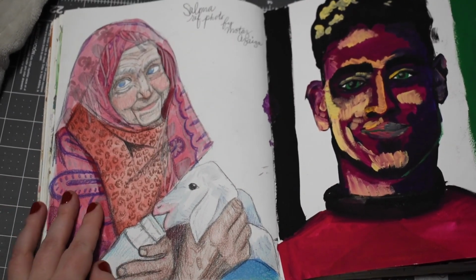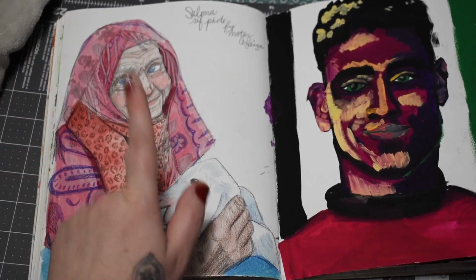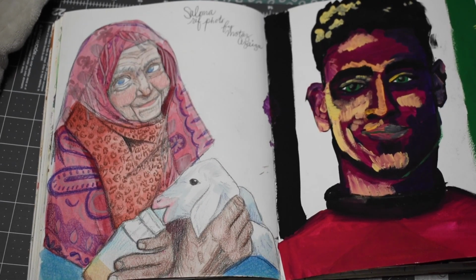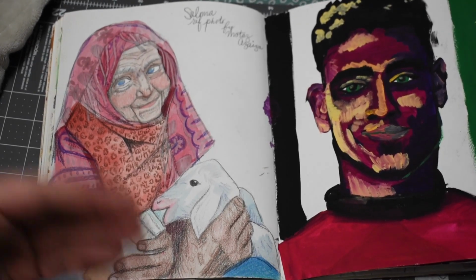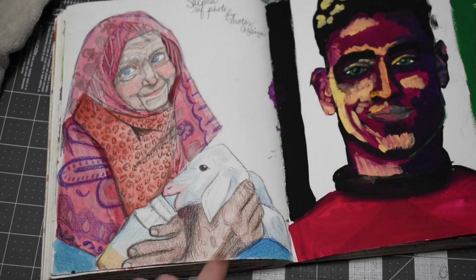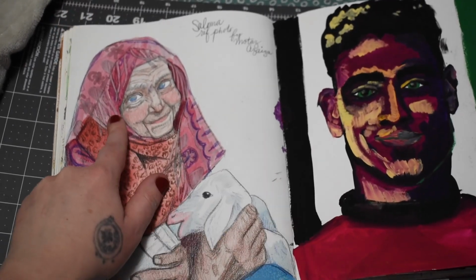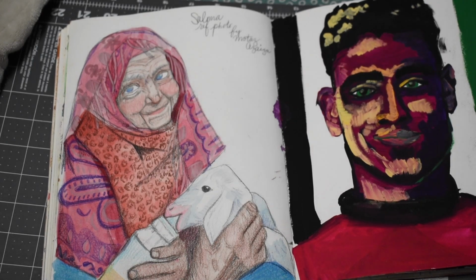This is a photo reference of Salma by Motaz Azaza. I think this is actually one of my favorites from this sketchbook. I don't know. It's very high up with that rose. So this was done, first I sketched it out, and then I did watercolor, and then I went over it with colored pencil. I just love the goat, and I'm so happy that, because the photo, the best thing about the photo was her eyes, and how friendly her eyes were. Like, she had seen so much, and yet there was still so much love in them.